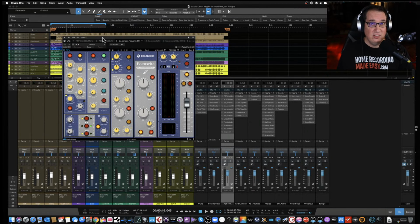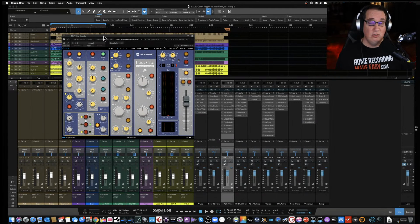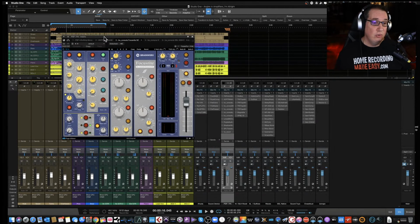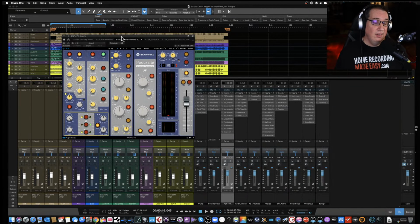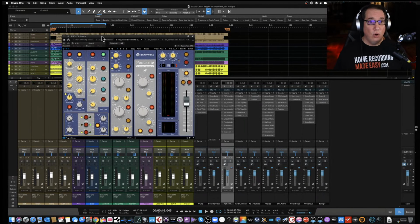Typically they're pretty pricey, but again, I just saw today, I think it was today, that they put one of their plugins, I think it was the SSL, on for $30. If you could get this for $30, you should buy it. This is usually a $200 or $300 plugin. But you can also, I guess they have a subscription package too. You're probably better off going with the subscription package. It's cheaper in the long run. But anyway, this is a wonderful, wonderful channel strip. Again, full review on the YouTube channel.